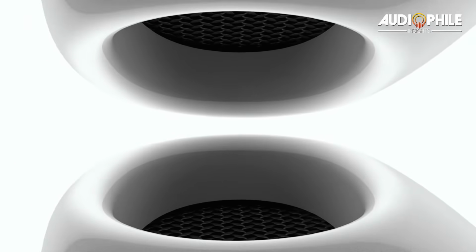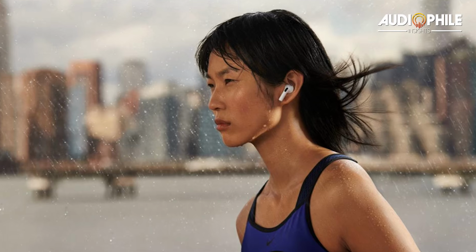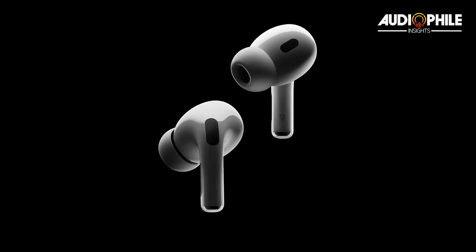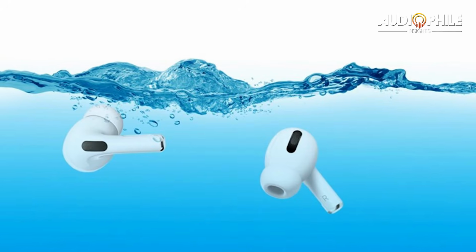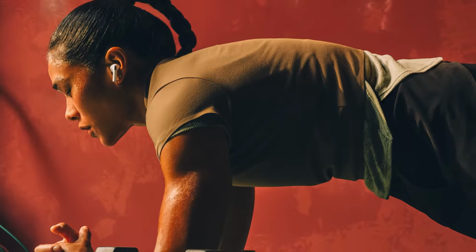If you take your buds everywhere, durability matters. AirPods 4 with ANC are water and dust resistant enough for rainy commutes and sweaty gym sessions. The Pro 3 steps it up with IP57, which can survive brief immersion and is generally more accident-proof. In short, Pro 3 gives you peace of mind for rougher use.